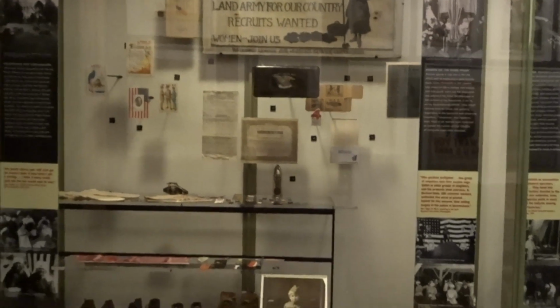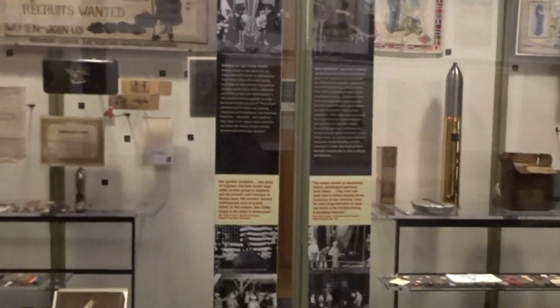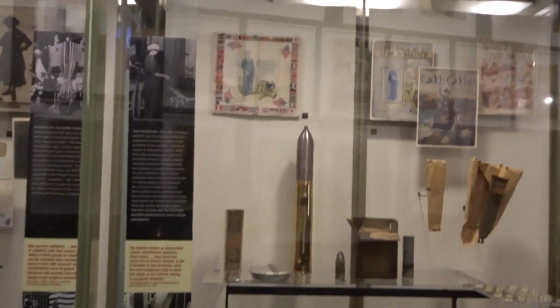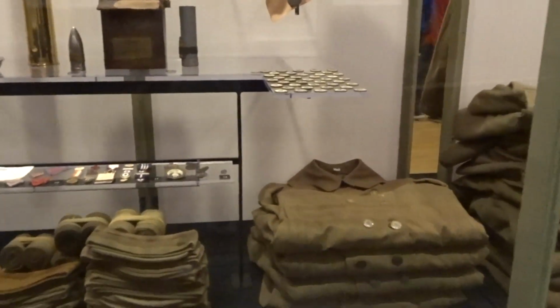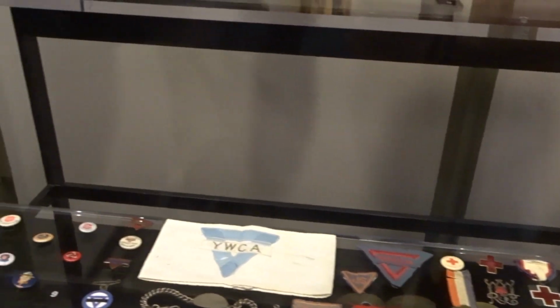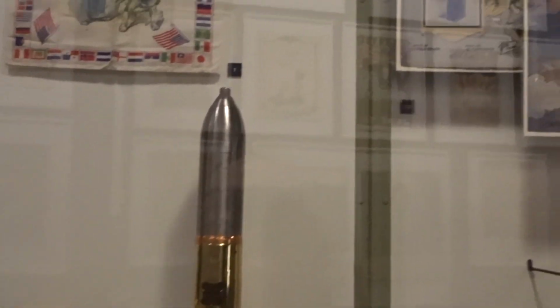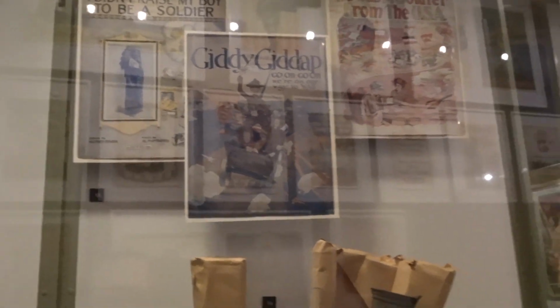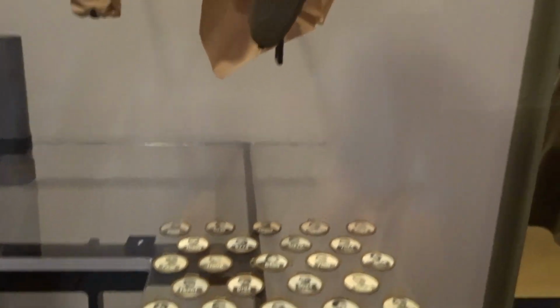And then on this side is some of the clothing and uniforms of the officers, or not officers, but any of the soldiers that were in World War One. And here are some of the medals. And this is not just the United States. They had stuff from all over the world. And it was just amazing to see all the things that they had and the quality that they have, and that they were so well preserved.